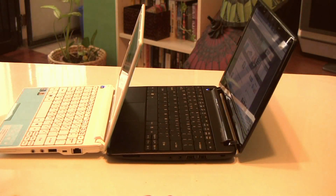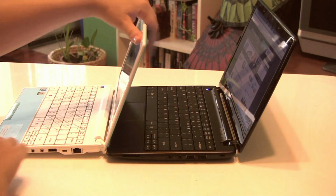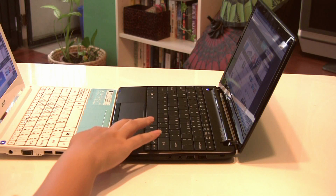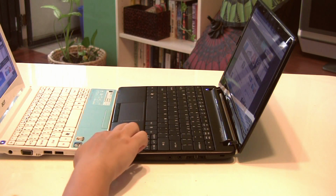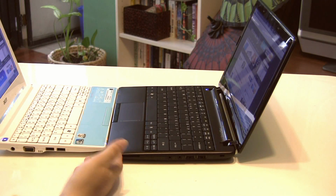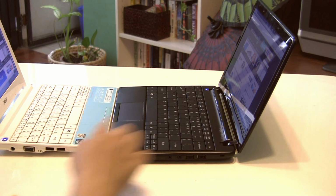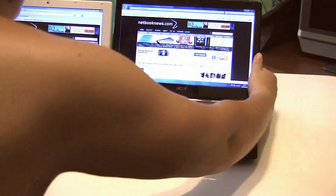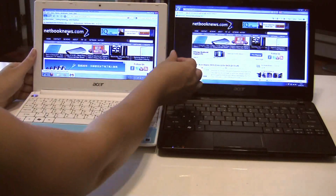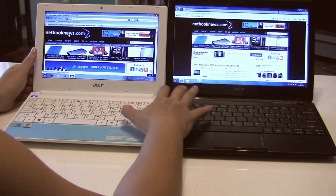If you check out the profile on the units, the Happy is definitely thicker. Even if you put it this way, the bottoms kind of level out. The Happy is slightly higher, actually. But all in all, they've rounded out the corners a little bit on the Aspire 1. They've made it a little more aesthetically pleasing. One of the biggest things in my books is that they have the thinner bezel around the screen because it makes the unit feel a little more put together, a little more tight.